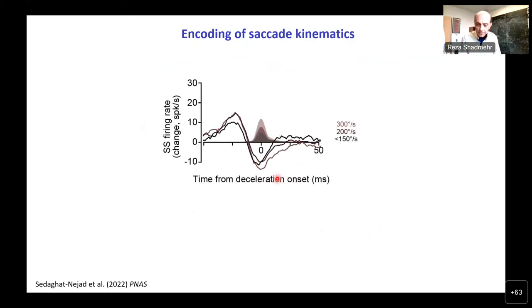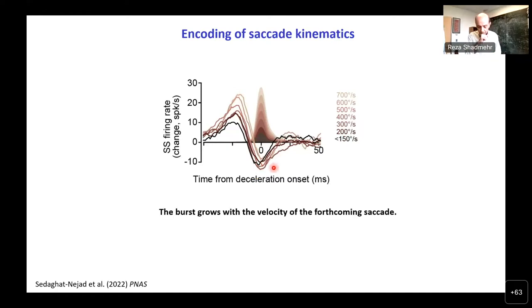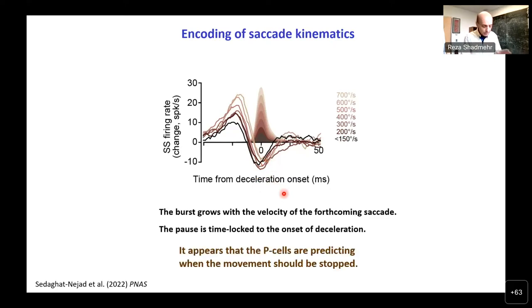So here's when the movement is in direction CS plus 180. For small amplitude, low velocity movements, you see a burst and then a pause. You see a burst and then a pause when the movement becomes longer. In all cases, you see that the activity becomes a pause around the time when you're supposed to decelerate. Now remember, Purkinje cells are inhibitory neurons. So what they're doing is increasing their inhibition, then releasing their inhibition right around the time when you're supposed to stop the movement. The burst grows with the velocity. The pause is time-locked to onset of deceleration. So it looks like the Purkinje cells as a population are predicting when the movement should be stopped.